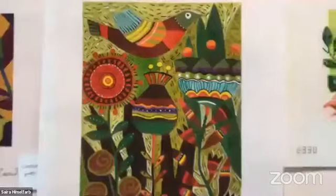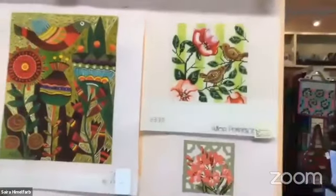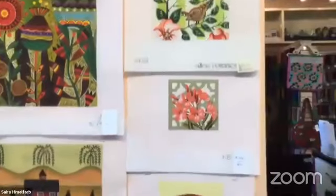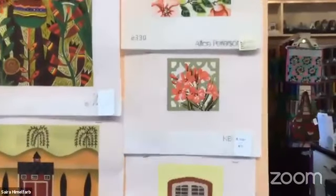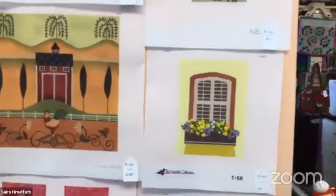That's another one. That's a Maggie and Company design. Love that one. That's another pretty piece. It's a good size, like this 8x8. And then these are coaster size. This is really a pretty one too. Love the window box. I can see all kinds of beautiful silk ribbon flowers in that window box for sure.